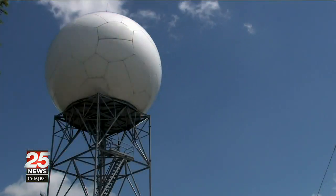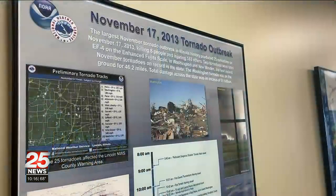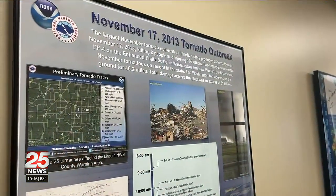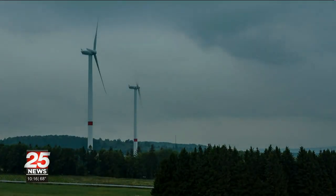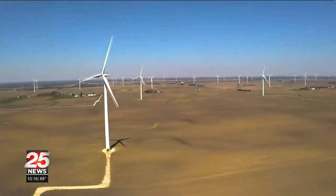Radar was designed to identify rotation because it's the cause for 95% of the severe weather we see. So when storms move over wind farms, it's hard to identify that rotation. And if we can't see what's going on inside the storm, then we're going to have to rely on other means to get that. Like storm spotters.